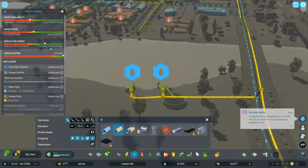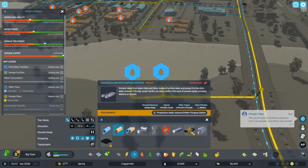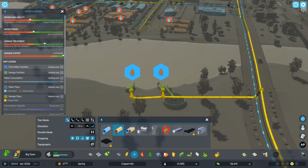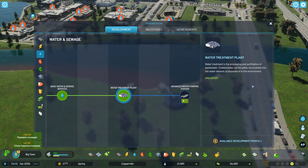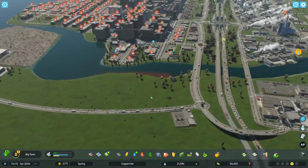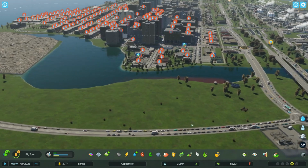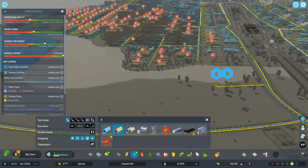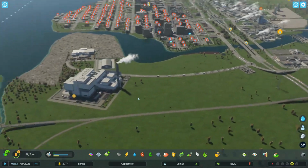All right. That should help for now. A small water tower, advanced water pumping station. Okay, so the water treatment plant, I don't think we need to unlock in here, correct? Correct. Let's go ahead and unlock that. And then our water availability has also gone down. Which that's the issue we're having now. So let's go into here. And of course we need $400,000 for that. We don't have enough money for it. We're losing money. This happens with the loan that you take out.